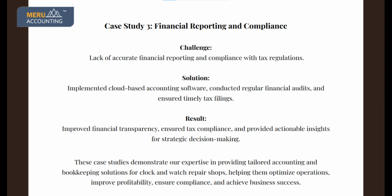Let's look at another case study that shows how the right tools and practices can transform a business. In this scenario, a clock and watch repair shop was struggling with inaccurate financial reporting and compliance with tax regulations. These issues were causing confusion and potential risks. Our solution was simple yet effective.